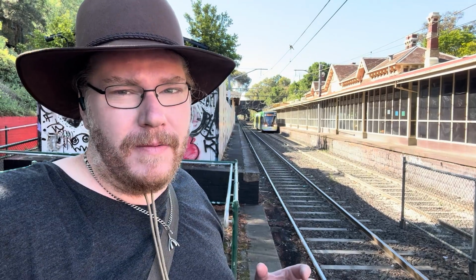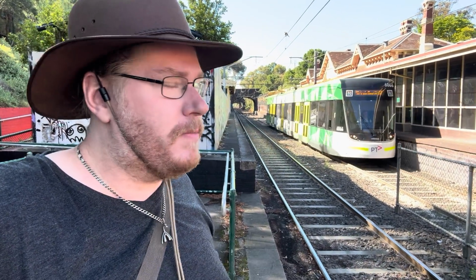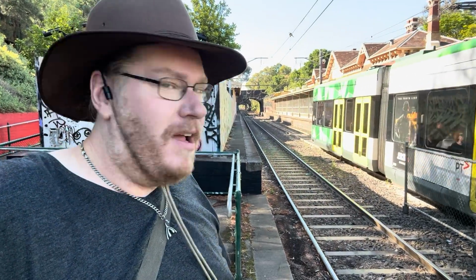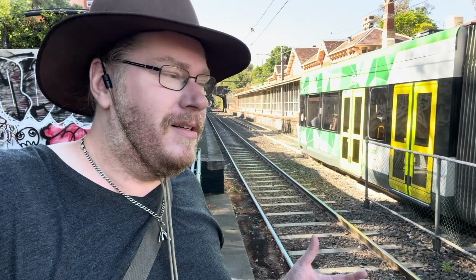I've been to Melbourne about 5 times in my life, and I've ridden on this line each time, probably twice each time. I've been on this line so many times, and I've gone past these stations so many times, never actually gotten out to have a look at them, right? This year, this time, everything changes.